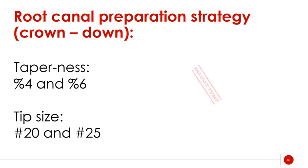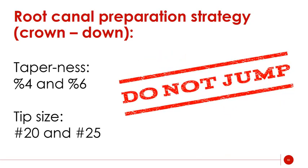What is important in preparation, in crown down preparation, is that you don't need to jump from a single file to a larger file. Most of the clinicians think that in order to reduce their clinical chairside time, they jump from a certain file to a larger file, which will cause a lot of procedural errors, which is a very big mistake.